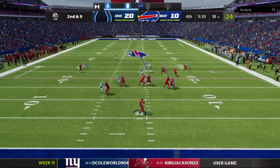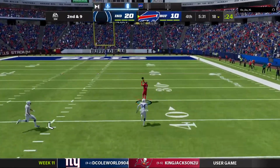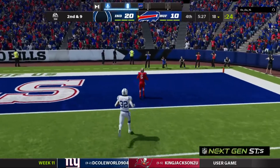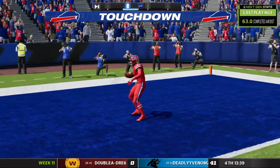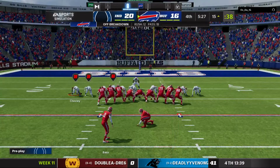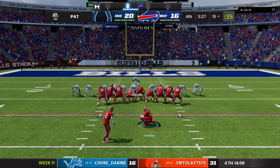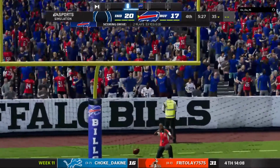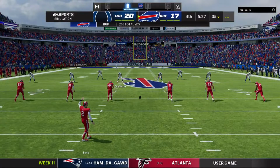Working out of the shotgun. Here's Allen. Looking deep downfield. And that's caught inside the 35. Touchdown, Bills. Matt Breida, 82 yards. And the Bills have made it a one-score game again here in the fourth. Extra point by Bass, up and good. And now things get a bit more interesting here in this fourth quarter.